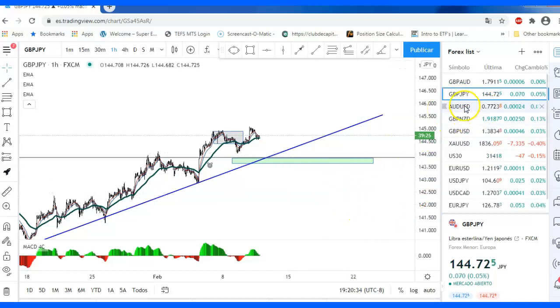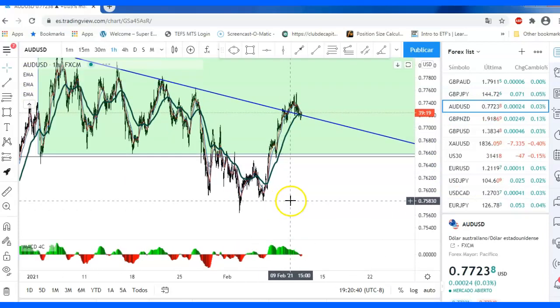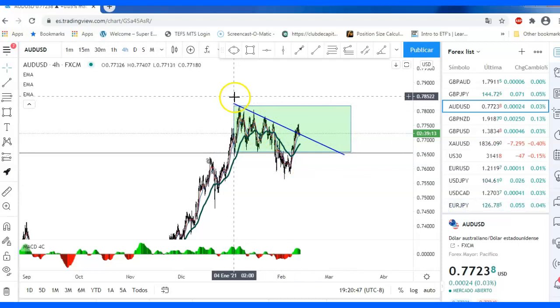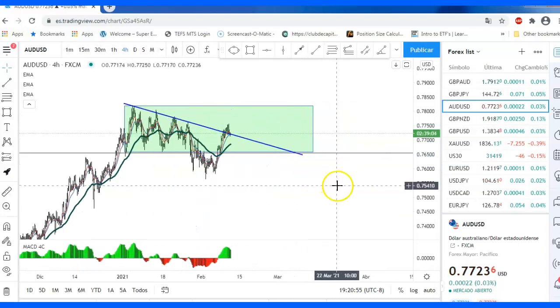And I also had AUD/USD. AUD/USD, I'm currently in this trade right now. Why am I in this trade? This is not, well, it is a Fibonacci, I'll explain right now. But I'm on this downtrend on the 4-hour. So I saw that the price on AUD/USD was playing in that area right now.